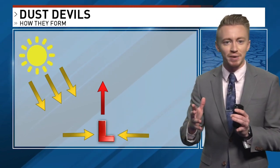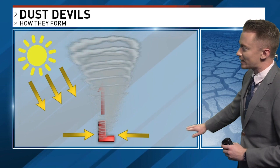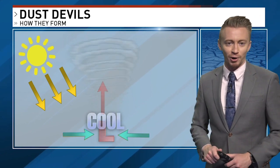It gets a bit of a spin, and just like a ballerina that closes her arms in tight, it spins quicker and quicker, and that's what's able to pick up a lot of that dust and sand high up into our atmosphere, and that's why the dust devils start to form across our parched landscape. Now, winds change within moments' notice.